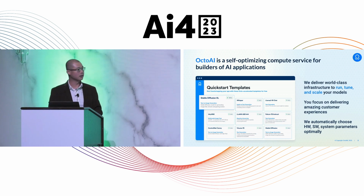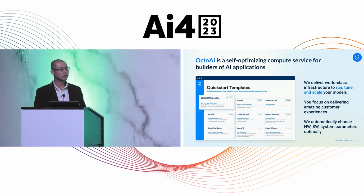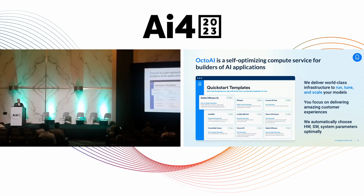Or let's say you're working in the audio or the speech space. We have models like Whisper that's available as well. So the point is, we try to make as many of these open source models available to you that are in demand from the community and from the developer ecosystem, and we try to make it really easy for you to then use this as a part of your application.